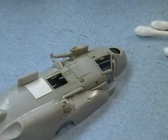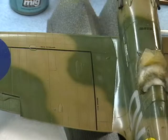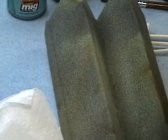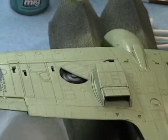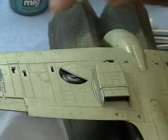So get your panel liners on. Here's panel liners I did on a 32nd scale Spitfire. I tried to keep them light so they didn't overwhelm the whole aircraft. This is on the gloss coat, this is before the dull coat. And on the bottom, I used the lighter gray brown, and you can see all that nice detail that Revell did is showing up.